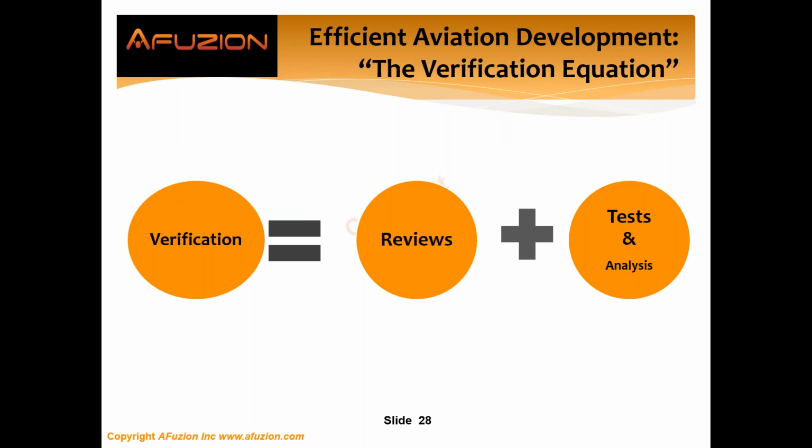We are engineers. We don't like subjective things like, I love you, this tastes good. We live in the binary world, equations. We engineers love equations. This is my verification equation: V equals R plus T and a little a. Verification is, does implementation meet the requirements?